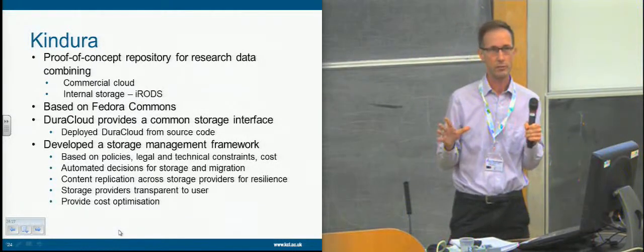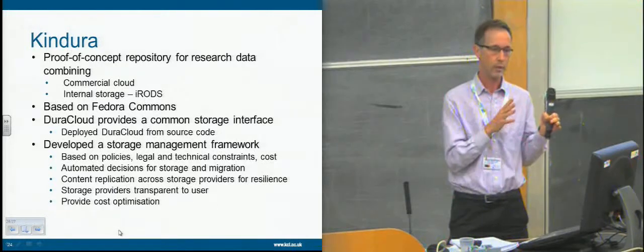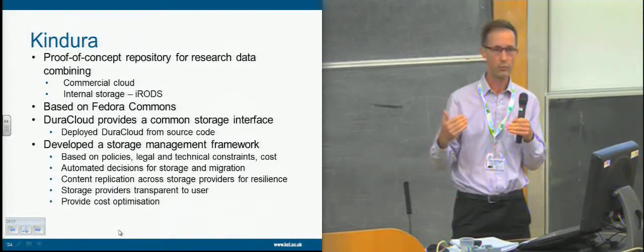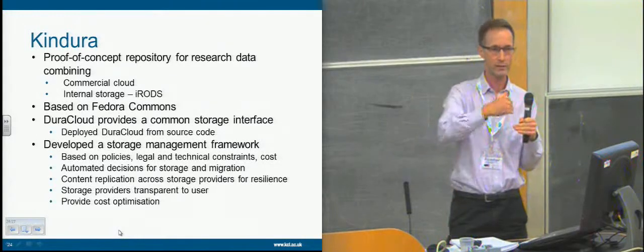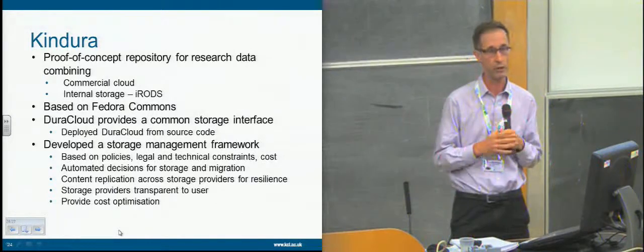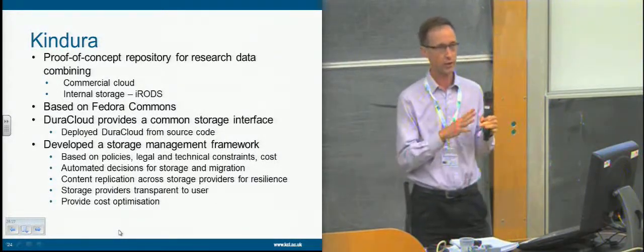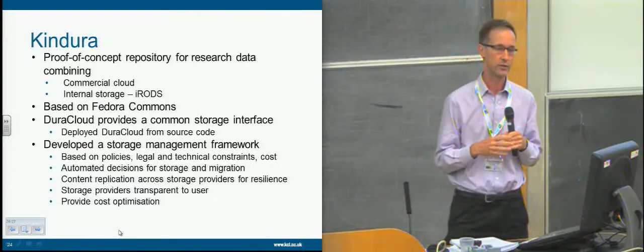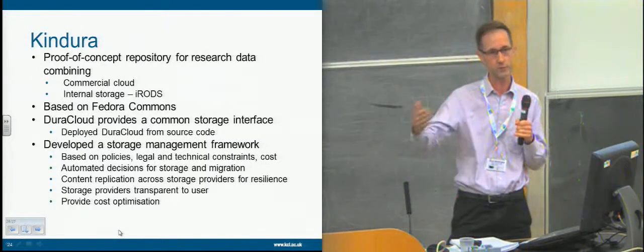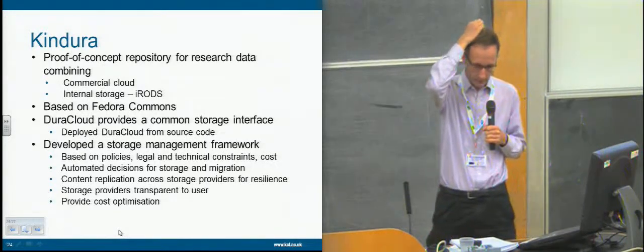What we tried to do in the project was implement something that was as flexible as possible. So we used the Jules rules engine to implement the decisions about both where data can be stored and where it could be migrated, so that anyone else could come along and implement their own rules in the system. And similarly for the costing model, we stored all the cost information in spreadsheets. That's the information about the actual storage cost itself, as well as the cost of moving data in and out of the storage.